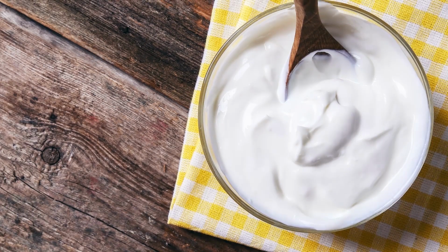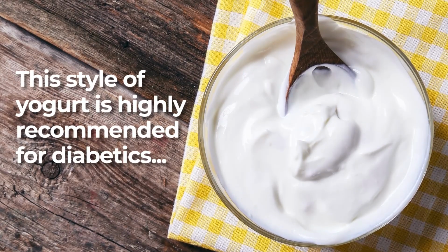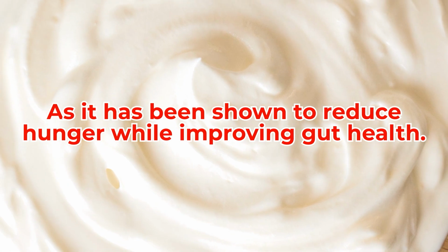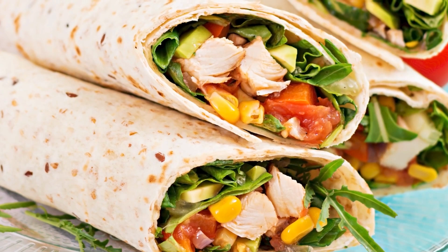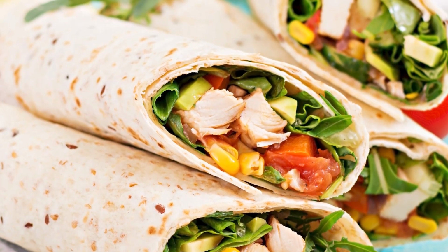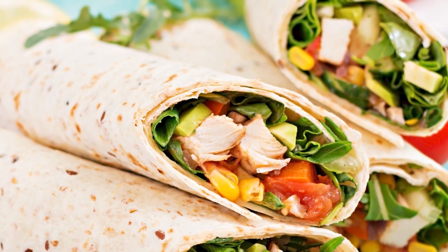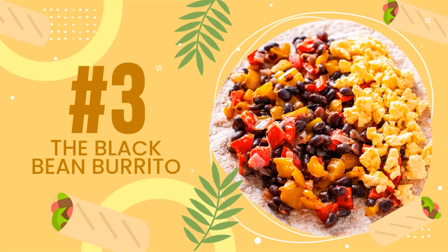Finish off your Mediterranean wrap with a bit of unsweetened Greek yogurt. This style of yogurt is highly recommended for diabetics, as it's been shown to reduce hunger while improving gut health. So, when it's all wrapped up, the Mediterranean chicken wrap can bring refreshment and diabetes-fighting nutrients to your next on-the-go lunch. Number 3. The black bean burrito.